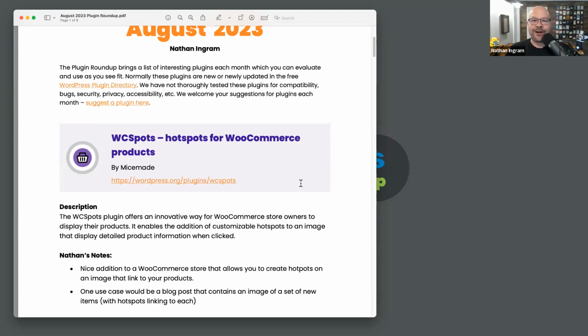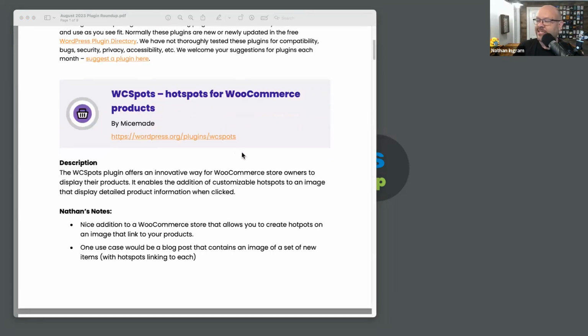So let's get started with a couple of WooCommerce plugins, starting out with an interesting plugin called WC Spots. Now, this is a plugin that will allow you to create a hotspot photo that features certain products on your website. Now, you might say, well, why would I want to do such a thing, Nathan? And here's what I think.